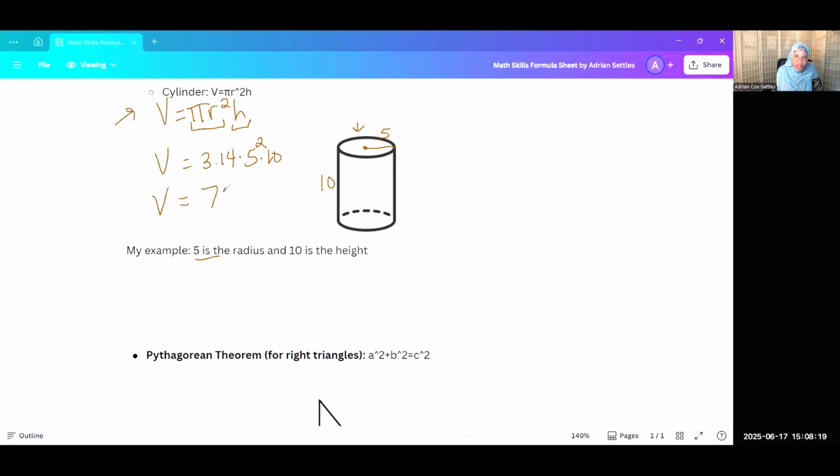V equals 785. It would be cubic units, so I'm going to say units cubed. If it was feet, it'd be cubic feet. If it was inches, cubic inches. But we're doing volume. Volume is three-dimensional, so it's going to be cubic. Okay, so I will clear that out. All right, let's keep it moving.